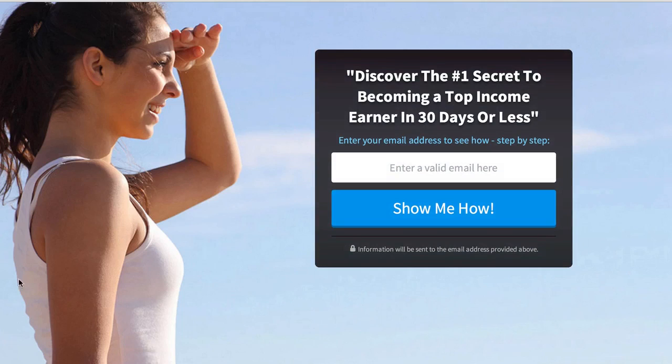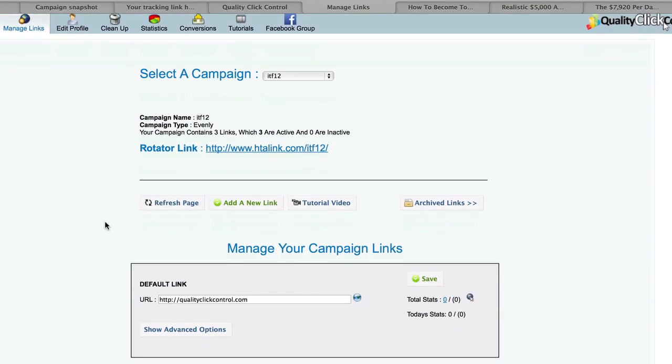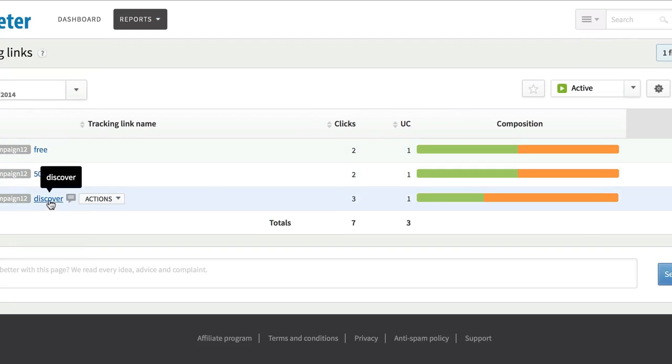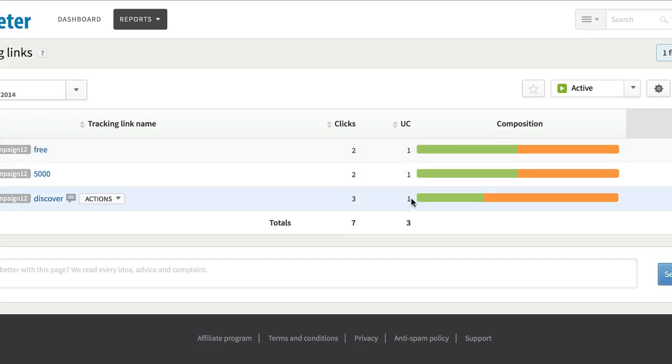It rotates between all those tracking links, okay? And so now you are capturing data, right? Now we can go back to our tracking URL here, okay? Let's take a look at that. And we can go to campaign 12 tracking links and take a look at that, right? It shows me unique clicks for free, 5,000, and discover, okay? And this is again ITF campaign 12, all these in the same folder, right? And I have 1 unique click per landing page.